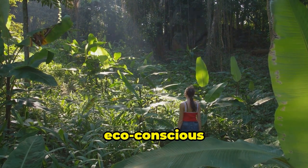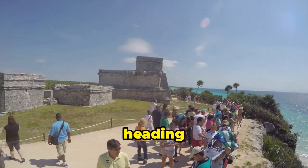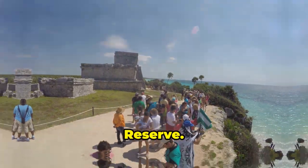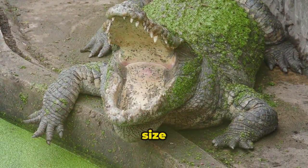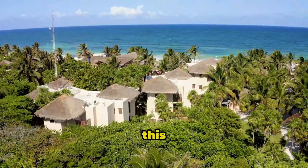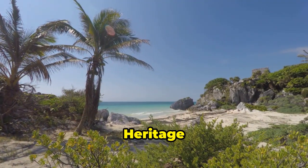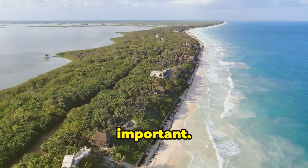All right, my eco-conscious fiends. It's time to ditch the cocktails and put on our explorer hats because we're heading into the wild side of Tulum, the Sian Ka'an Biosphere Reserve. Now, before you start picturing me wrestling crocodiles and fighting off mosquitoes the size of my head, let me assure you, this place is way more glamorous than it sounds. First of all, we're talking about a UNESCO World Heritage Site, baby. That means it's officially fancy and important.